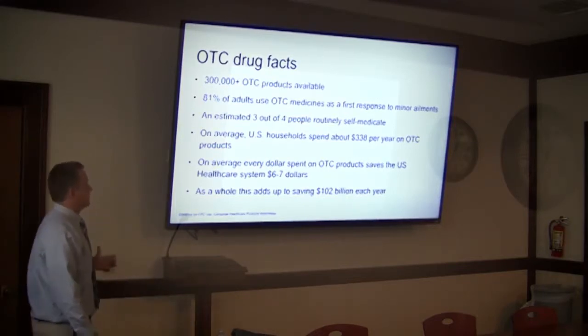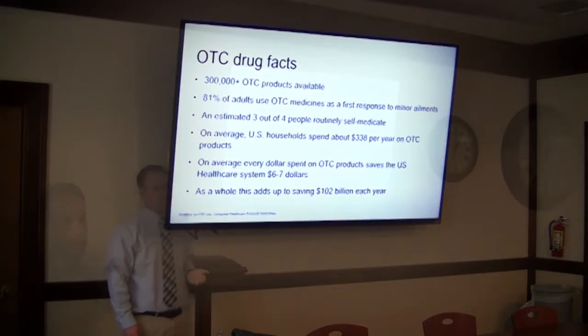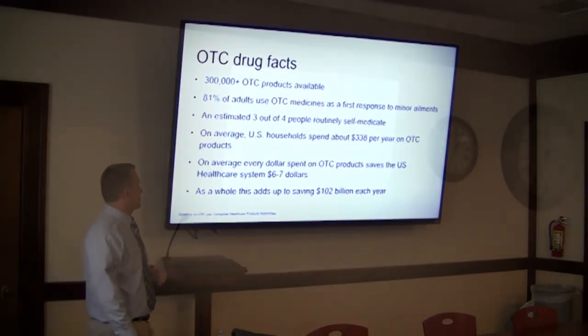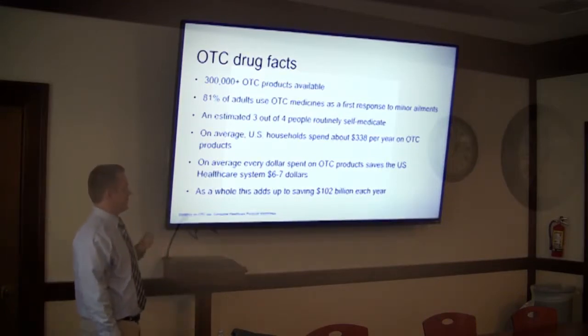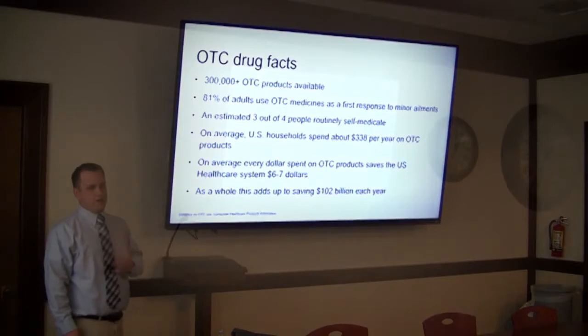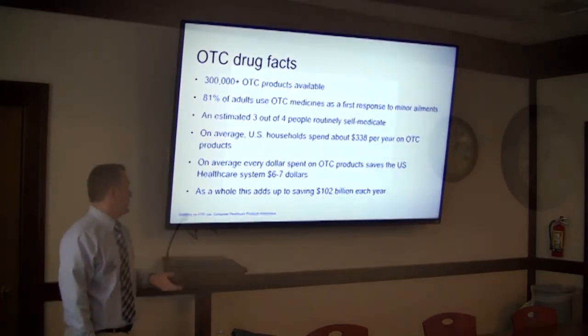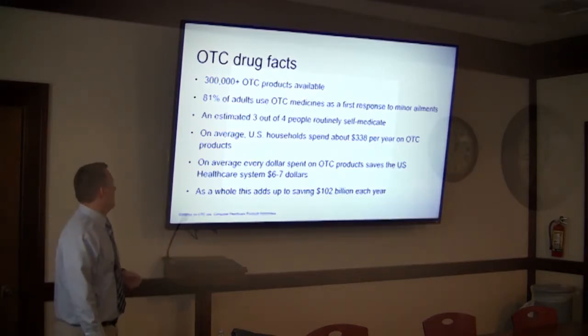Just going over some facts with over-the-counter medications. There's over 300,000 different products available over the counter, so a lot of different products for a lot of different uses. 81% of adults use OTC medicines as a first response to a minor ailment. So if there's a minor problem, the first thing they're going to do is go to an OTC medication. I am one of those 81%. So it's not like this is a bad thing.